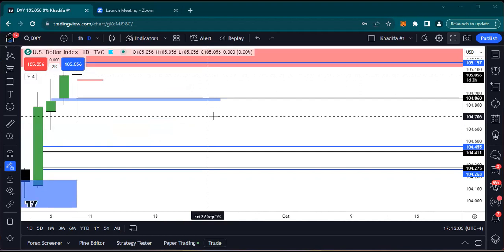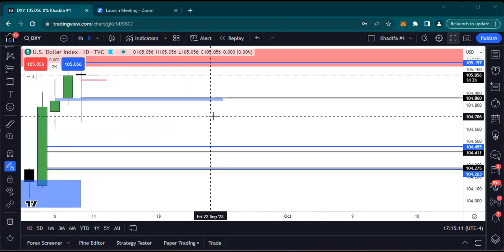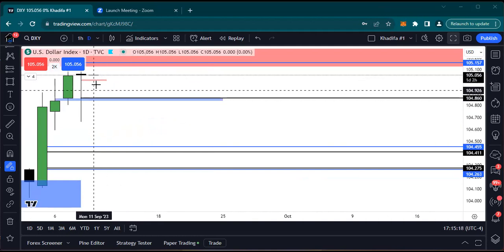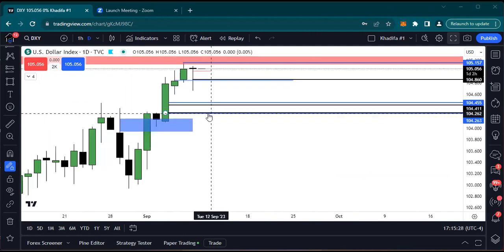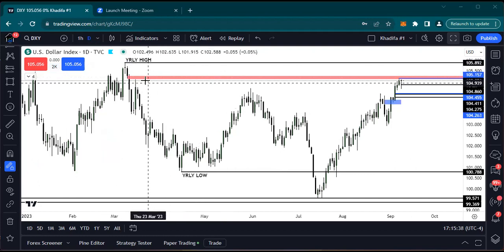Now, however, there are two areas that I need to see broken through, right, and close below before I switch my bias to short for the dollar, right? Because I am long the dollar. As I told you guys in previous sessions, I expect us to run the yearly high if we break and close above this volume imbalance, right?